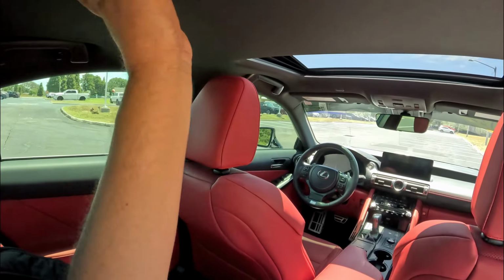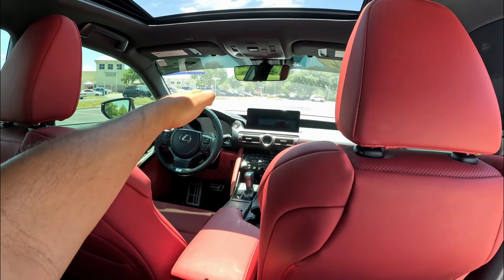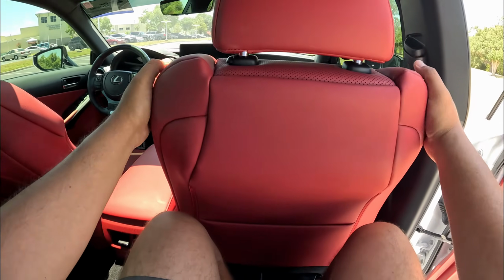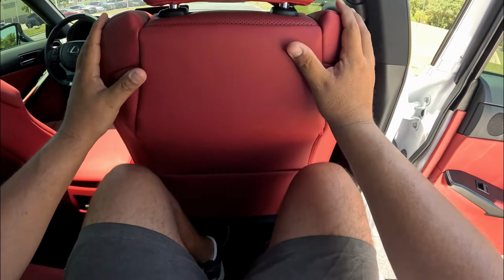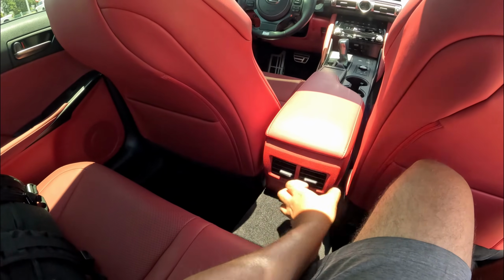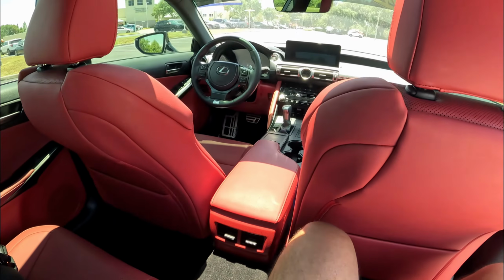But overall, I like the black headliner. We got some lights here. And as you can see, we got the nice 10.3-inch screen that this Lexus is equipped with. I really like it. The leather does feel very nice. You can see it's perforated. Definitely the quality of the car, you can tell. I'm not the biggest fan of this being red, but yeah, actually Lexus did a good job. But there we go.